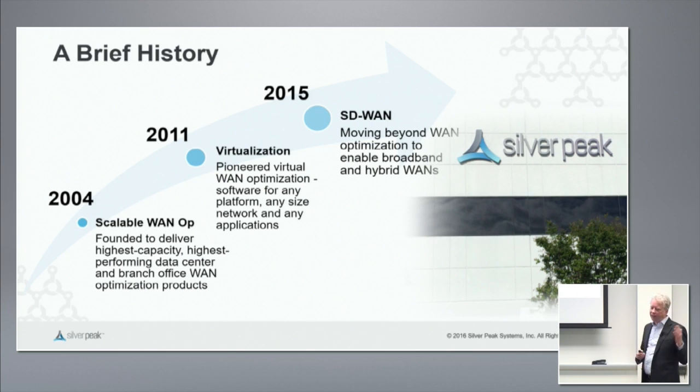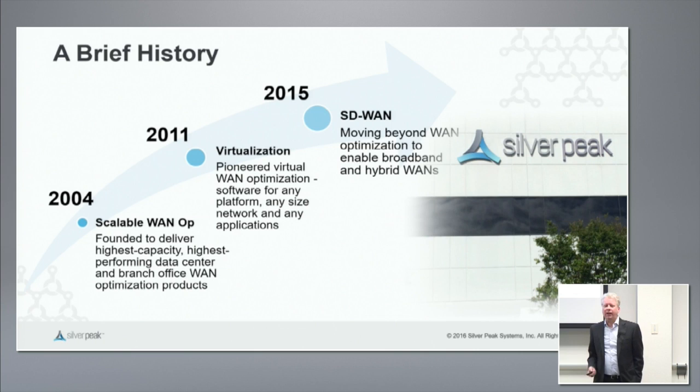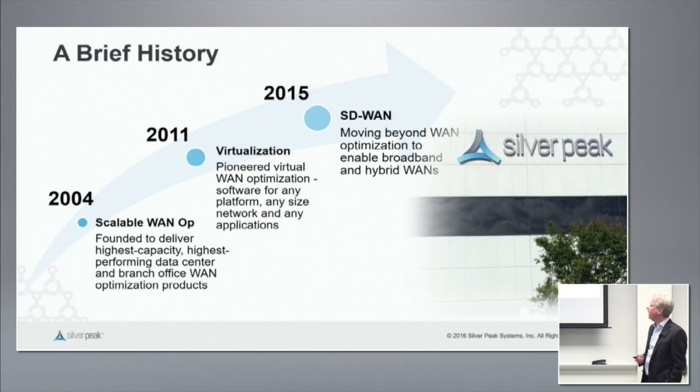And from there, we learned a lot about how to deliver networking performance in software. So right from the beginning, our WAN optimization products were running on Intel x86 64-bit Linux systems. So essentially from day one, we've been a software company and specialized in driving performance out of software running on standard Intel hardware. In 2011, we realized that rather than shipping that software pre-installed on white box hardware, we could actually deliver it as VMs and have a software delivery model.